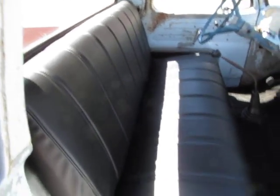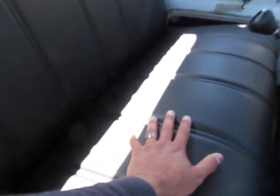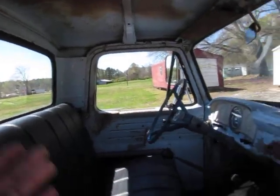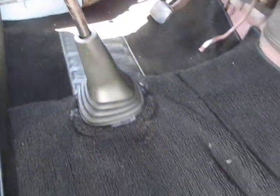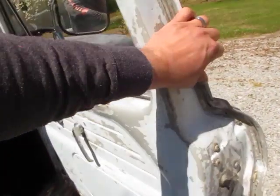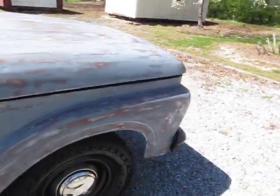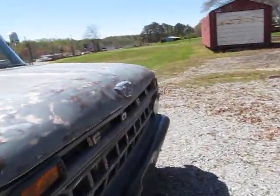Oh, good. Nice, brand new, original-like vinyl upholstery in here. No headliner. That's another easy thing you can buy. LMC Truck sells just about everything. Brand new carpet. Turn signals work. Yep, all turn signals. Lights, headlights, turn signals. The wipers work. Heater comes on. Let's take a look up underneath it.